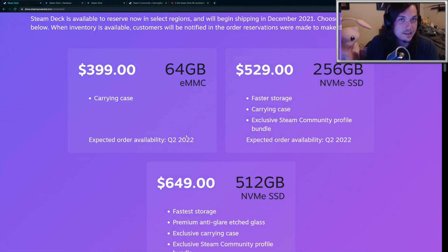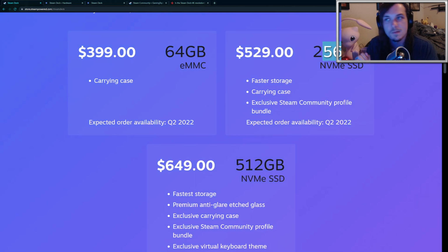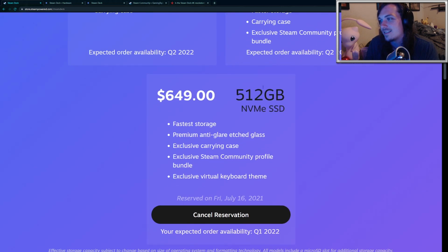So the most economical one, and what I would suggest if you're going to get one, get the $400 model, buy one of those SD cards. You'll have plenty of space and you'll be able to play your games just as fast as any of the other models. The other models just come with a little bit more onboard space. But the $530 one, 250 gigabytes, faster storage. A little bit better, I guess. And then the $650 one has 500 gigabytes.